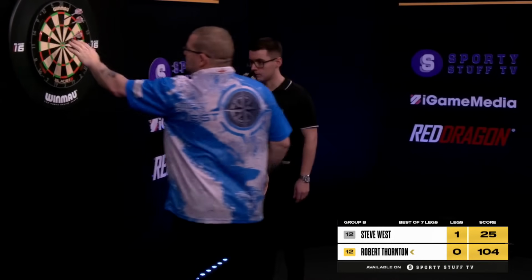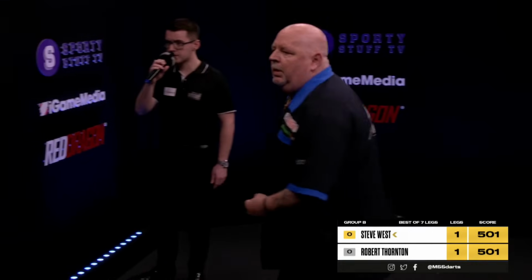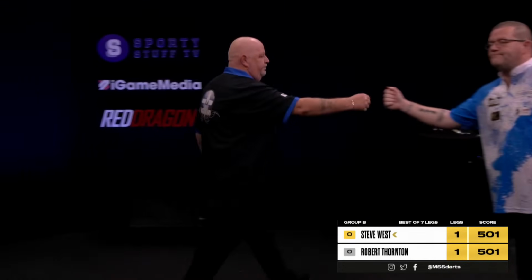3 players. Robbie record 104. Yeah, Robert Thornton might not know this, but this double top would put him through to Saturday night. Game shot on the second leg. Robert Thornton is the next player to qualify for tomorrow night's final.